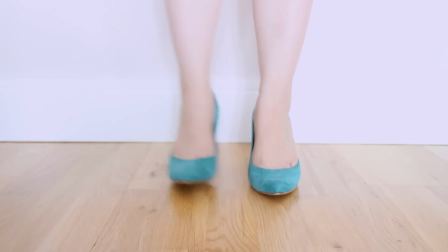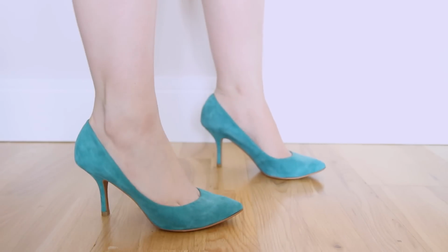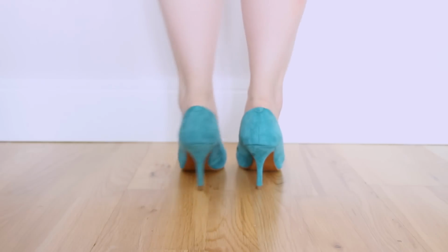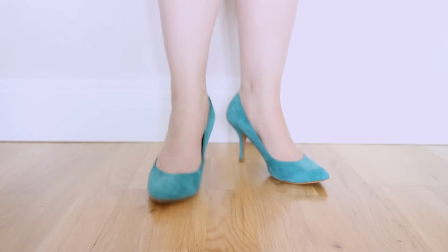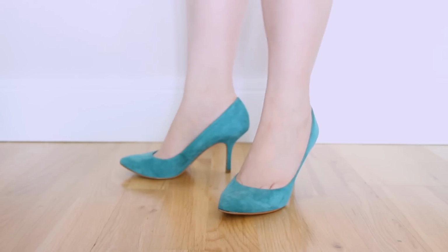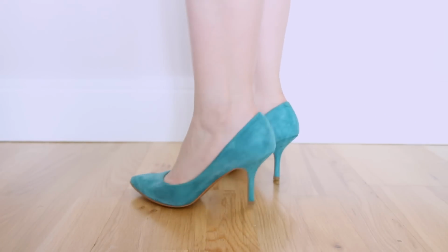Now for a slightly more practical pair of shoes. I bought these from Zara about 8 years ago. I've had them a really long time, but I still reach for these just because I love the colour. I think the shaded turquoise is really lovely and I'm a sucker for suede. They're very comfortable, the heel height is very practical, and these were fantastic value for money. I think they're about £30.